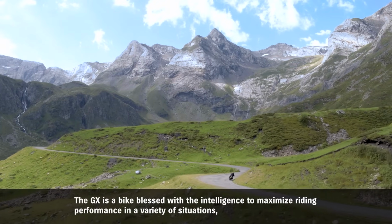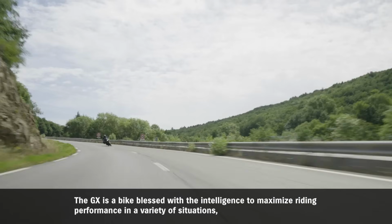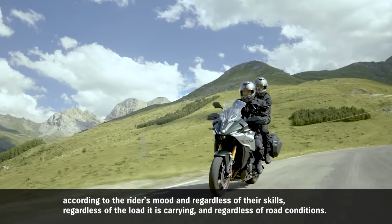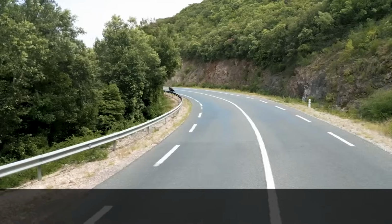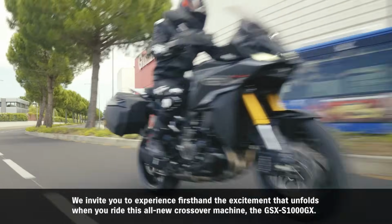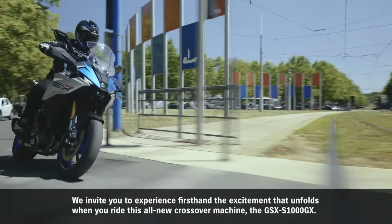The GX is a bike blessed with the intelligence to maximize riding performance in a variety of situations according to the rider's mood, and regardless of their skills, regardless of the load it is carrying, and regardless of road conditions. We invite you to experience firsthand the excitement that unfolds when you ride this all-new crossover machine, the GSX-S1000GX.